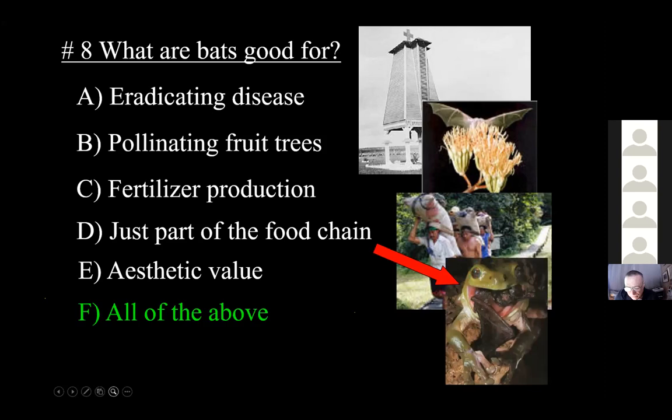Just part of the food chain. I showed you pictures earlier of bats eating lots of other things. Well, lots of things eat bats too. There are falcons that prey on bats at dusk, waiting for them to come out of their roost. Owls prey on bats. Even frogs eat bats.